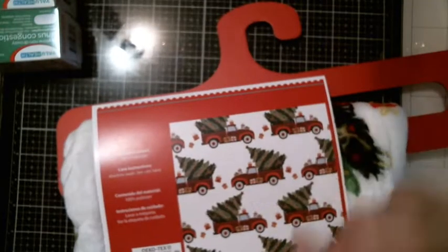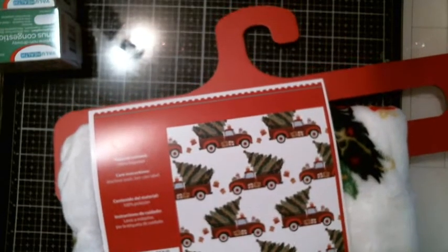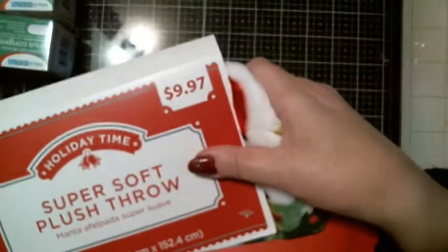Oh, there we are. Okay, I'm gonna keep that. Cut that out and use that. $9.97. Ain't that cool? Love it. Matches my pillow I bought. Yeah, $9.97. I was like, whoop, in the cart.